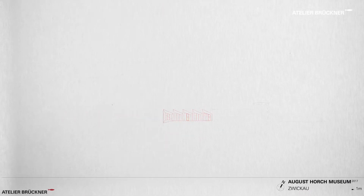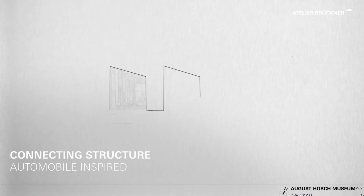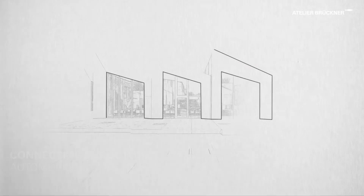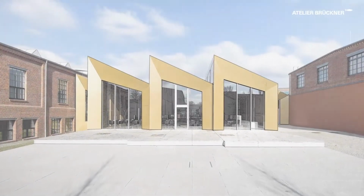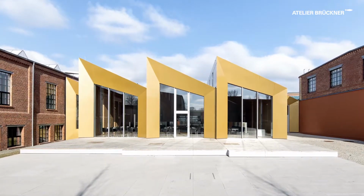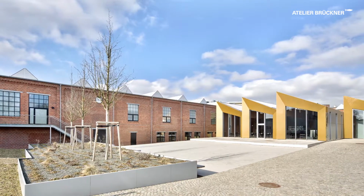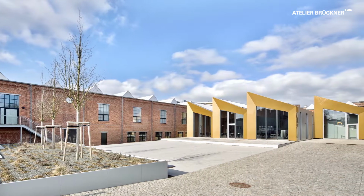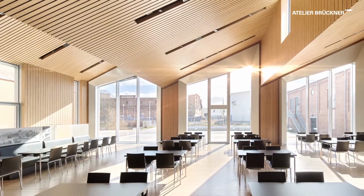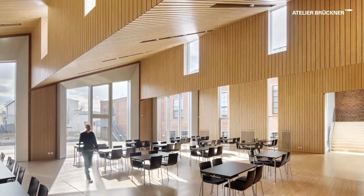Motifs of high-quality design and car manufacturing inspired the architectural language. Three-dimensional sheet steel frames reflect the sunlight like the radiator grille of an automobile. Serially arranged sheds mimic industrial architecture. Their staggered dynamism lends character to the exterior as well as to the interior.